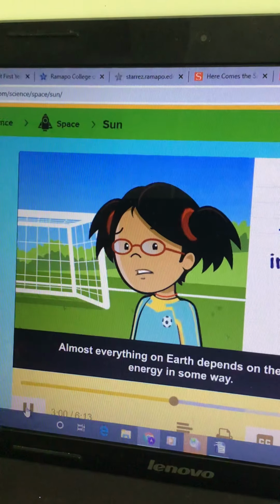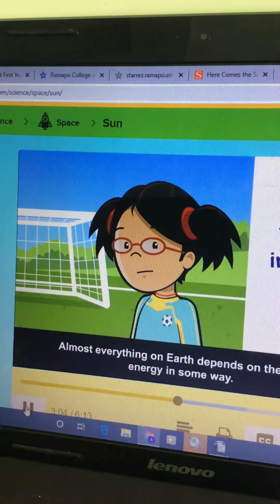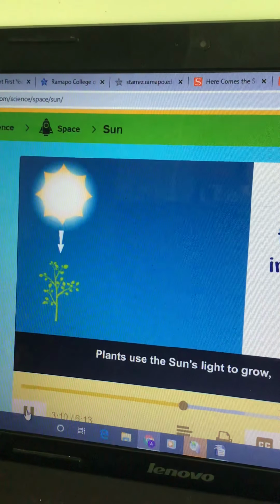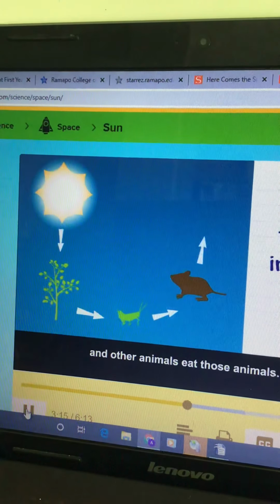Almost everything on Earth depends on the sun's energy in some way. Many food chains begin with the sun. Plants use the sun's light to grow. Animals eat plants, and other animals eat those animals.